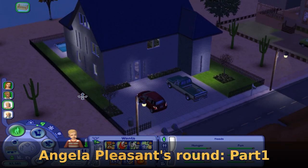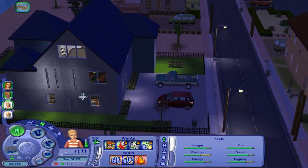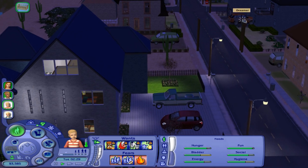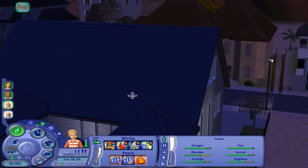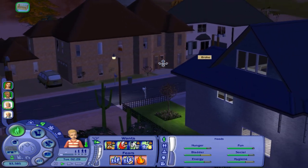We are with Angela's family today, and I'd like to start off by showing you their home. They have quite a nice looking home next to her dad, actually, and across from the home that used to belong to her mom. Her mom passed away, unfortunately. We have the Goths and the Landgrabs in the same street, and then at the end there we have the Brokes, which is Dustin Broke and his family.